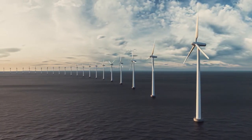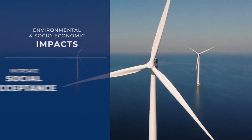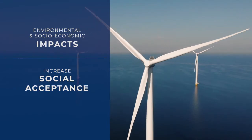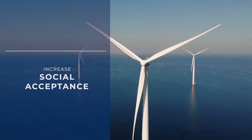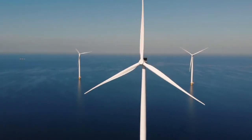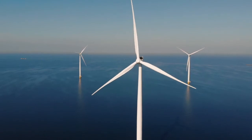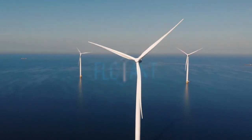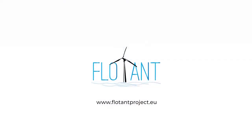Besides technological improvements and advances, the project will consider carefully the main environmental and socio-economic impacts and will contribute to increase the social acceptance of innovative floating offshore wind systems for deep waters. This is European innovation and cutting-edge technology working together to transform the future floating offshore wind market into reality. This is FLOTANT.